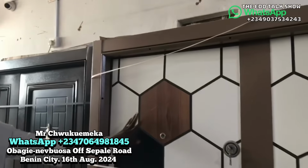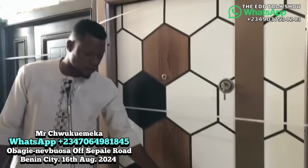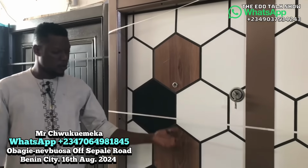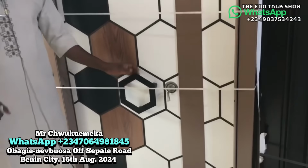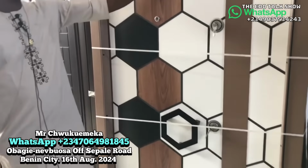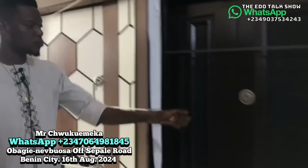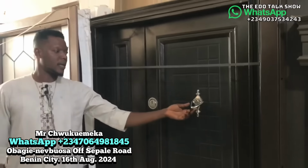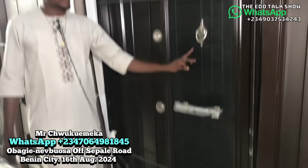So we also have this door. This door is very unique. This is woody, strong. It's one of the heaviest doors here. Very strong, very heavy. This door is good for 460,000. It's a Turkish door. We have the key up, we have the key down, all the accessories are intact. Then this one is the 3 feet of the normal Turkish door. This one is 250,000.